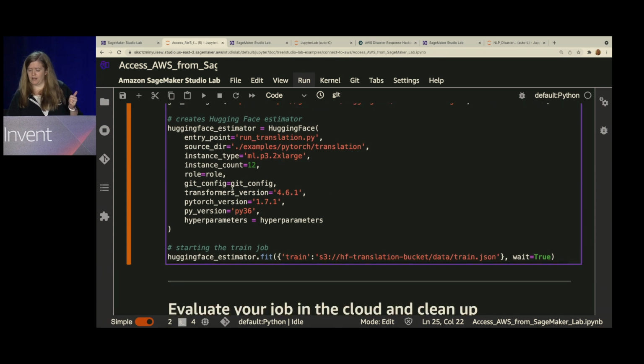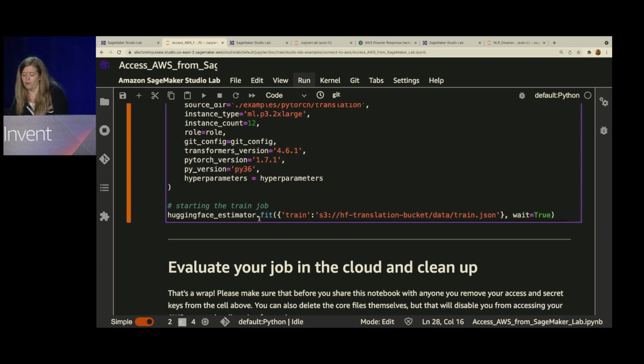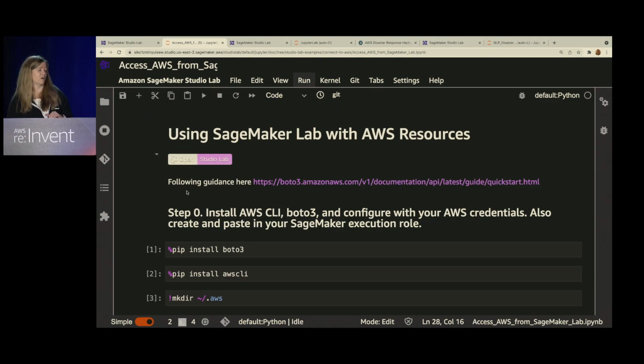Great, so I've got that in there. I'm defining the version of the Transformers SDK that I'm using. I'm doing the same thing for Python, passing in my hyperparameters, and then I'm going to call model.fit. All right, so I call model.fit. And then this is now executing in my cloud. This is actually in my AWS account. And so you can open up the AWS console, you can see the job running, you can see the hyperparameters, you can see the logs, you can create endpoints, you can test endpoints, and all of that is available, again, directly from Studio Lab.